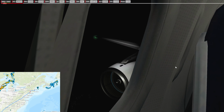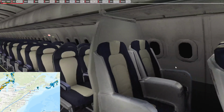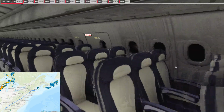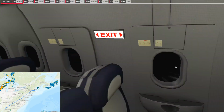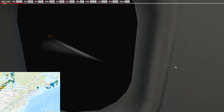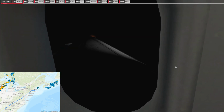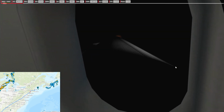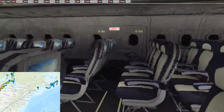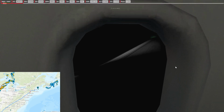JetBlue, they do have business class, actually. Yeah, they do, on their A321s and on certain ones. That's what they're trying to add at Newark. That's where they're basing it. Are they trying to compete with United on transcontinental routes by doing that? I don't know, because I feel like they're going to get driven out by United.